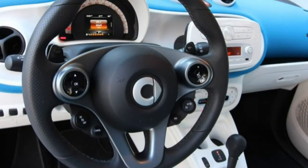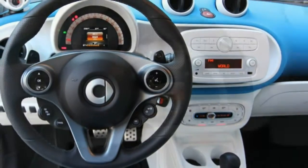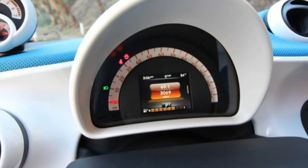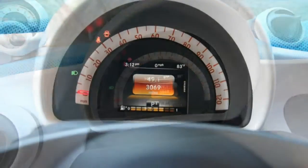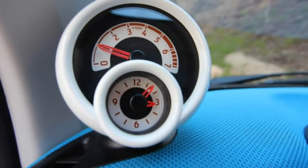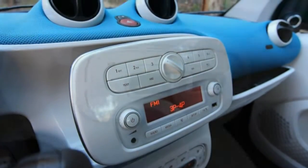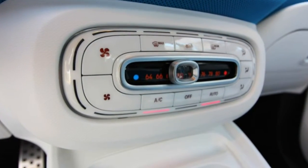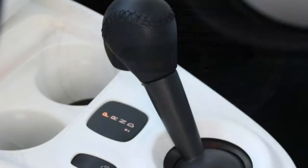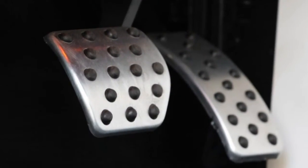Our test car was the top trim level, called Proxy. It arrived with a glossy white interior trimmed in blue fabric, reminding us of the original iMac from 1998. It also comes with heated seats, ambient lighting, automatic climate control, a glass roof, and a JBL audio system. When you're in this new Smart, it's easy to forget how tiny the car that surrounds you is.